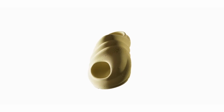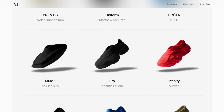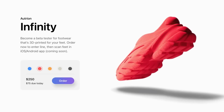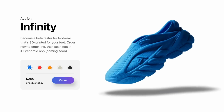Fashion brand Zellerfeld recently opened the public beta of its 3D printed shoe platform. The site has 15 different shoe designs available, and people can pre-order to enter the line. Each shoe is 3D printed specifically for each customer, with a smartphone app being required to scan their feet before manufacturing. Zellerfeld say their footwear has no glue, seams, or weak points, and is made from fully recyclable material.